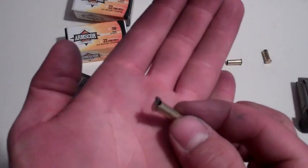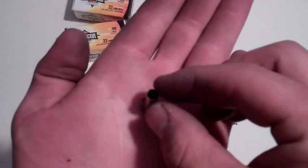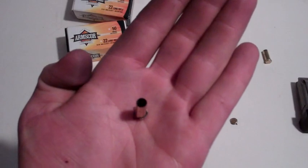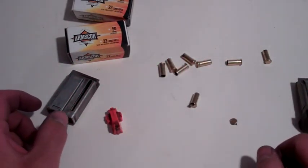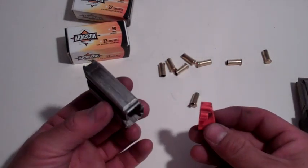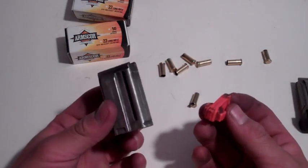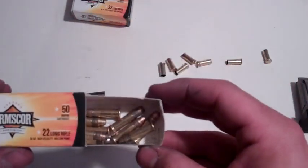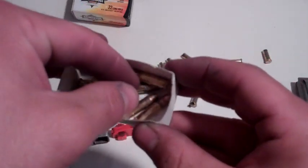And it happened again, this time a bit more violently. Even though this end cap didn't come off, it is split almost all the way around that rimmed primer, the little cartridge. And it didn't hurt either of us, just got a lot of burnt powder on our hands. This one, as you can see, blew the end cap completely off. It and the spring were gone, nowhere to be found. The follower and the mag were just on the table. And of course these are the rounds that are left over, and they're just a little bit burnt.